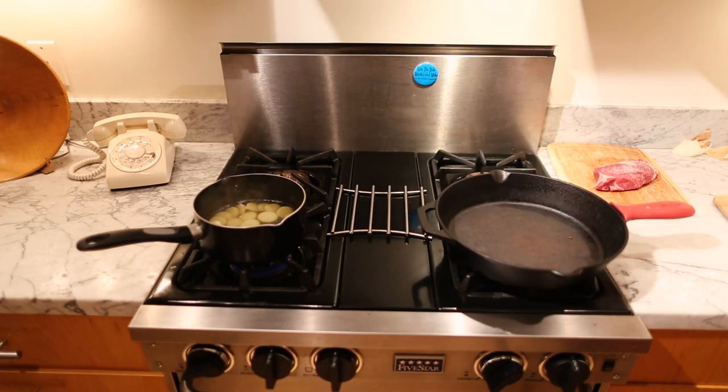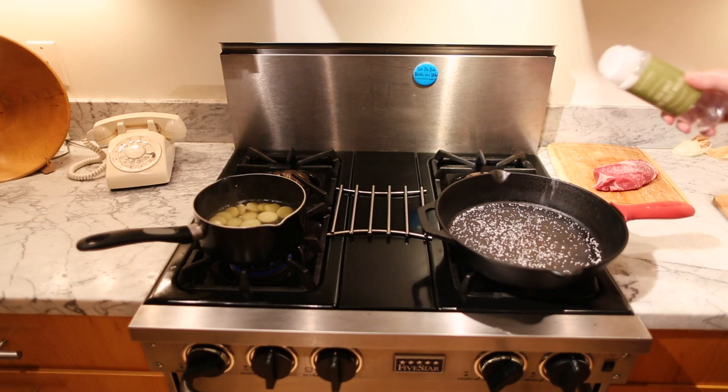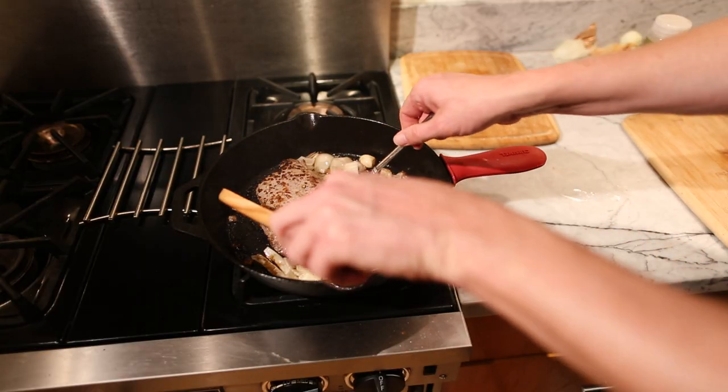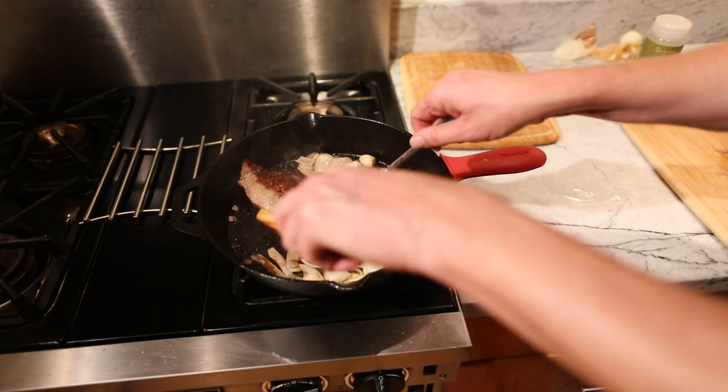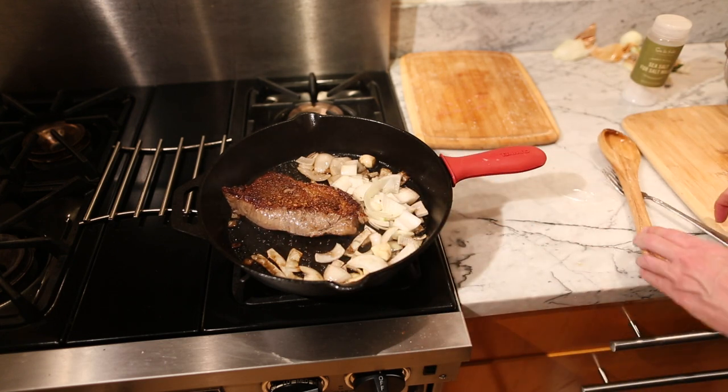What you actually want to do, and this is a very hot pan, you want to be very careful, okay? You want to throw a little salt on that pan like that, just like that. There you go. And you just let that sit there. Let that sit there. About 2 minutes. You probably want to put on your fan, because there's going to be a lot of smoke here. Oh, there's the nice crust you want. See that? That's the nice crust you want there.